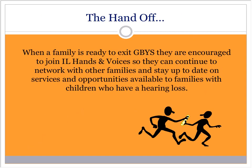So when a family does exit the program, it's not just like we are washing our hands of the family. We actually encourage them to join our Hands & Voices chapter so they can continue to network with families, stay up to date on what services and opportunities are available, and really just continue to have that connection. They don't feel like they've been just pushed aside. And so really our goal is to continue to offer that, but through more of a group venue.